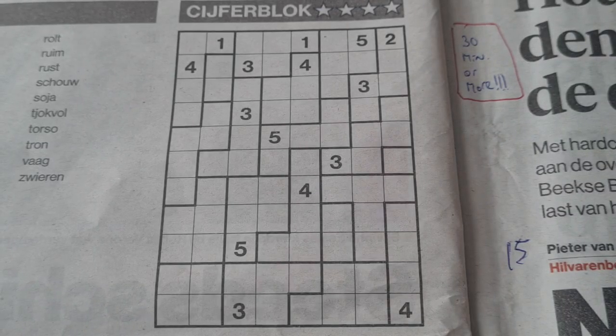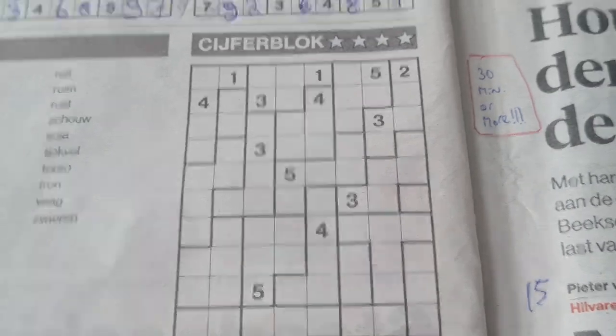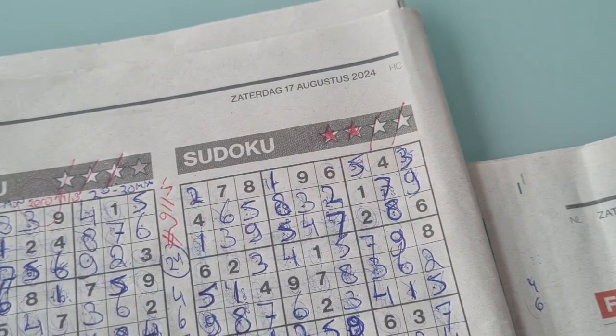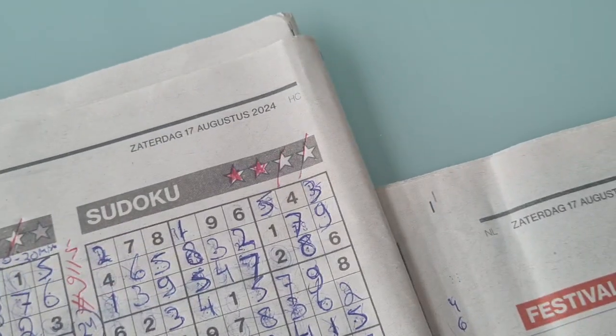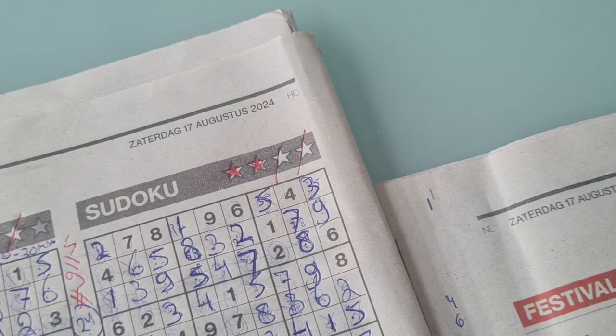Welcome back with the fourth and last puzzle in this edition of today's newspaper. Not today, it's not today's newspaper. No, it's the weekend edition. The weekend edition of Saturday, Sunday, August the 17th, August the 18th, 2024. It's actually today, Sunday, August the 18th, 2024.